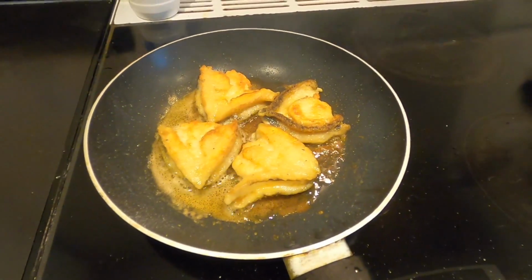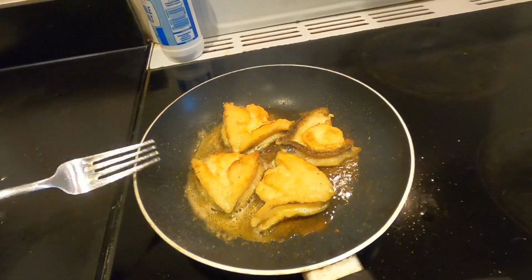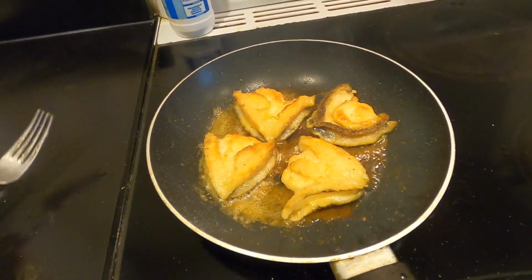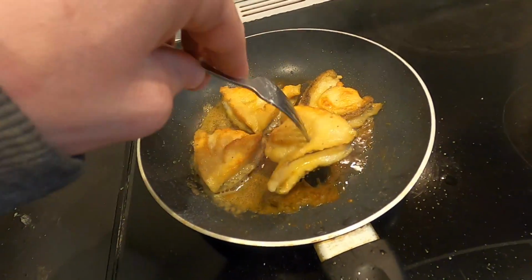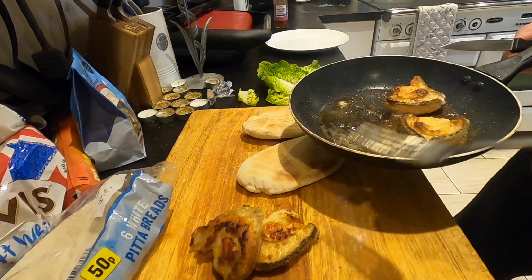These are smelling absolutely delicious. It's been a while since I've cooked ormers like this, just with straight up flour, a few seasonings. Can't wait. Love the smell of ormers. You never want to cook them for too long, guys. As you can see, they're very soft already. So another minute, these are done.